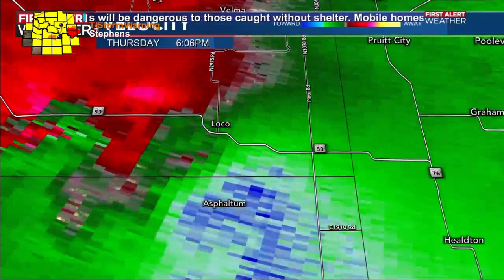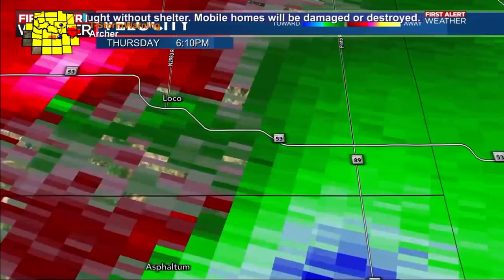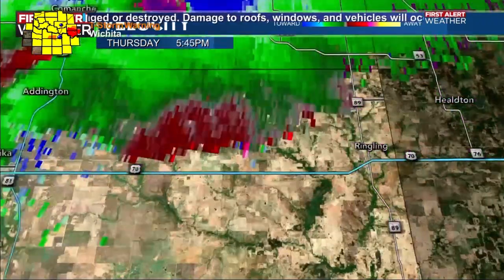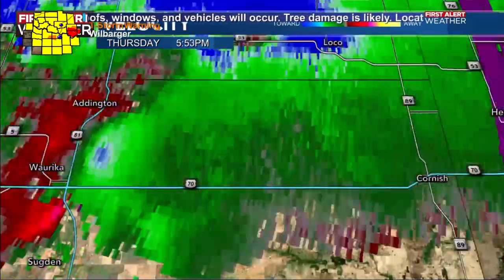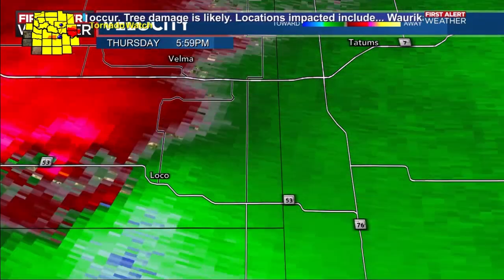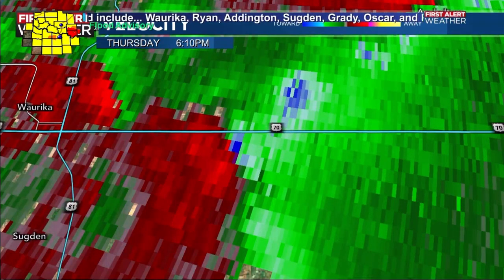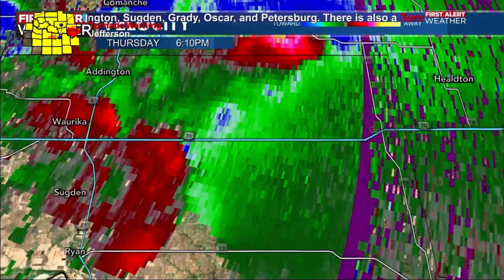No matter what radar we're looking at, both of them are showing pretty good velocity near Loco. So Loco, safe spaces, make sure to stay in there, hunker down. These are moving rather quickly. And I know it may seem like an eternity, but these will be passing by. Also west of Loco, another look at that, and then the one that is now east of Waurika, directly on Highway 70. Let's hope no one is on Highway 70. Let's hope everyone is home.